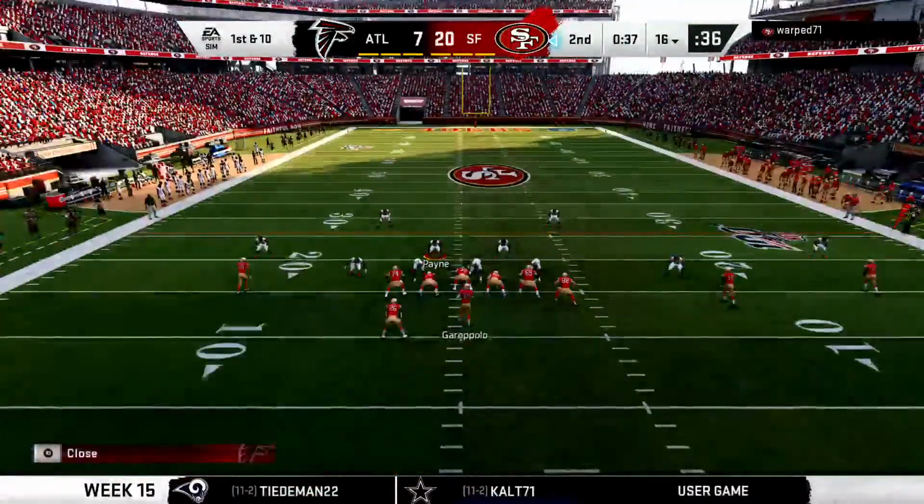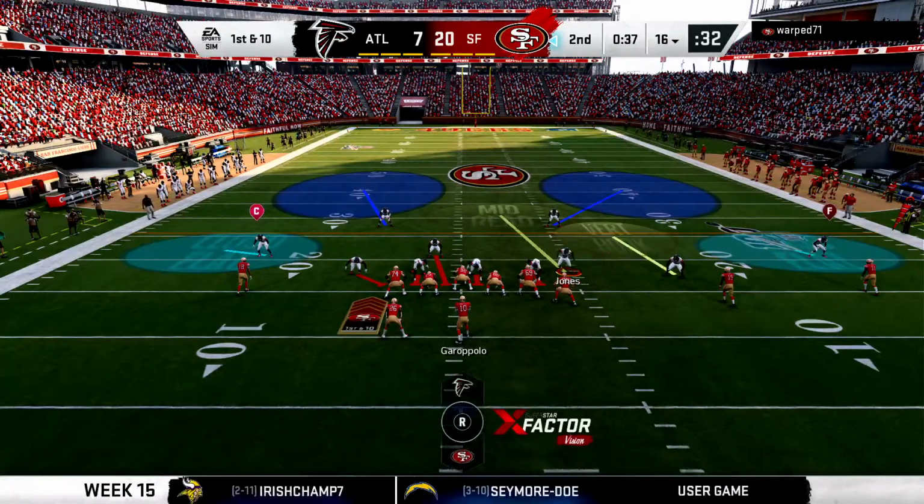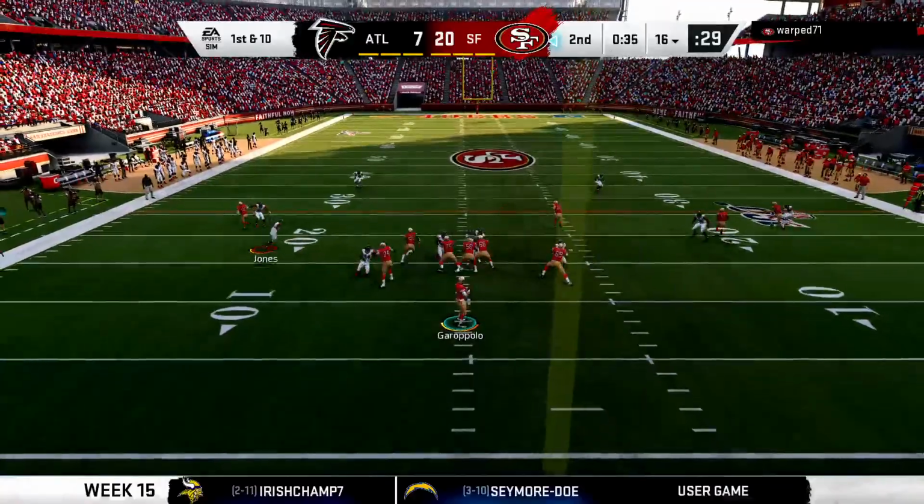The 49er offense set to get this drive underway. You've got under a minute to go here until halftime. You got the good-sized lead. No need to do anything crazy. No, there really is no need to do anything crazy.